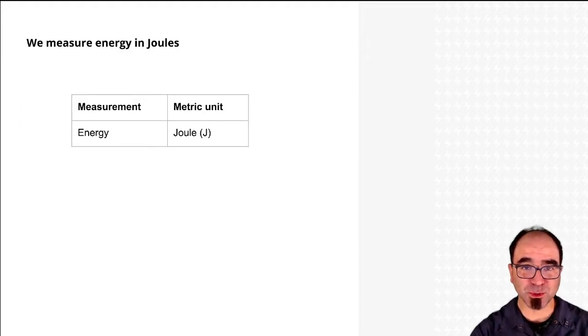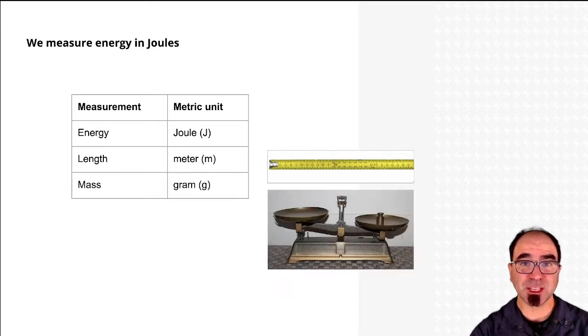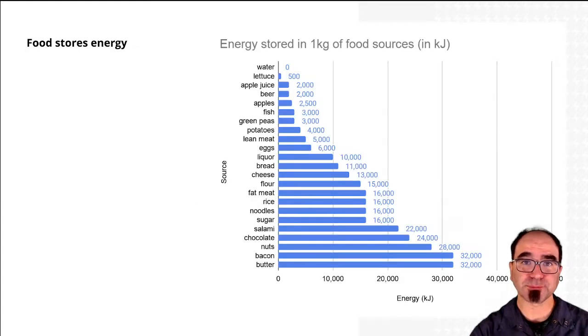We measure energy in joules, similar to how in the metric system we measure length in meters and mass in grams. And it's named after this guy, James Joule, who developed the concept of energy in 1850. In the metric system, the prefix kilo means times 1,000. So 1 kilojoule is 1,000 joules, just like 1 kilometer is 1,000 meters, and 1 kilogram is 1,000 grams.